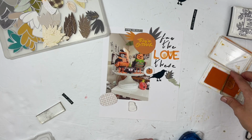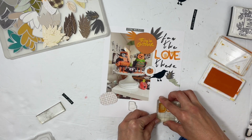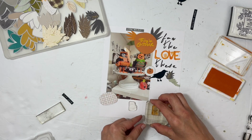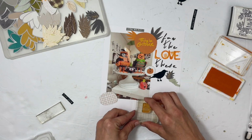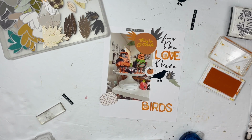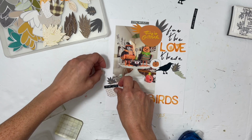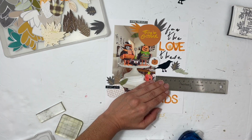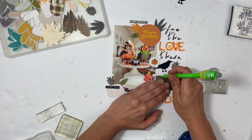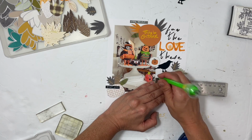So here I'm making the little cluster with my bird and one of the smaller leaves and then a green one. And now I'm stamping birds, and I started on the far right because I wanted to make sure that the word birds kind of lined up with the other column of stamps. And then I'm going to make one last little cluster with a chipboard and the various leaves. So really simple to put together, but I absolutely love it.